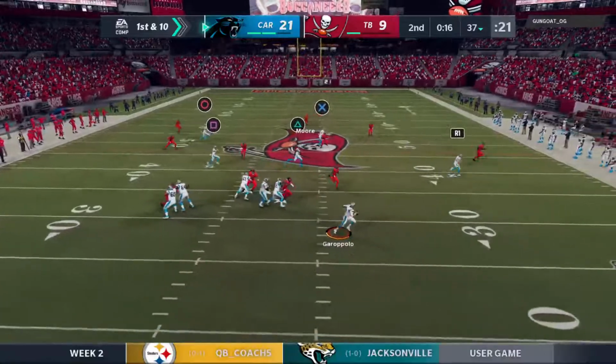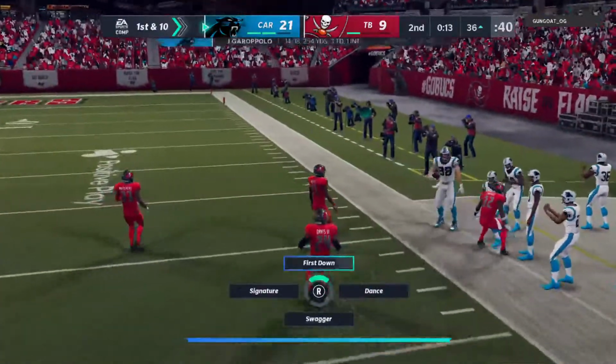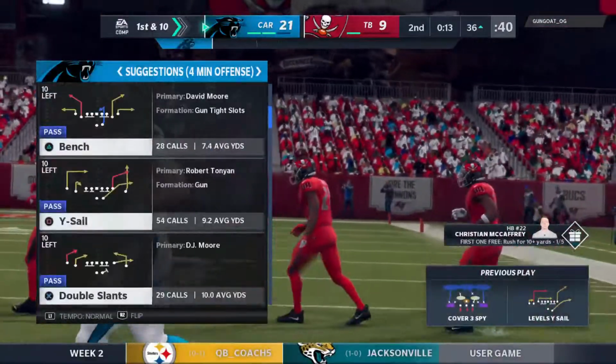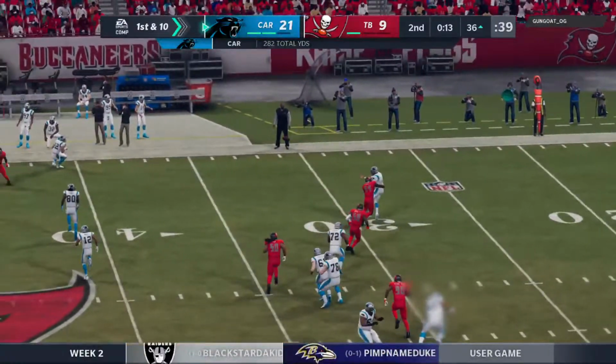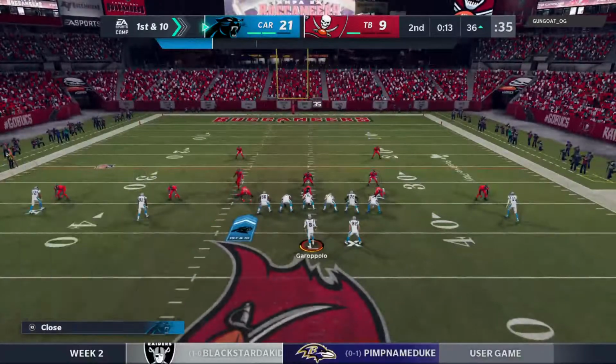Working from the gun, Garoppolo. Complete to Tanyan. Now he's going to be out of bounds, but not before he takes it inside the 40. He'll get 28 out of that one. So from the 36, first and 10.